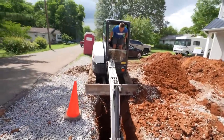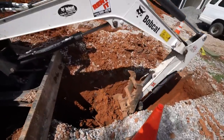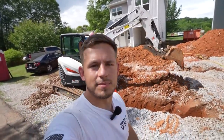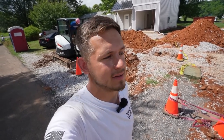Look at the hole he's digging. Expert excavating technique right there. Now that he is safe, this hole is gonna be dug much faster. Anyways, there's the update for you. Well, that's part of construction, so we'll keep you updated. We'll let you know what happens, and we'll let you know if we find it.